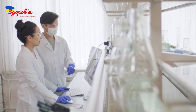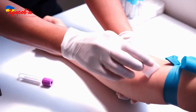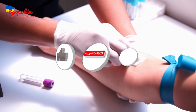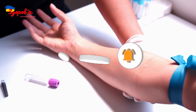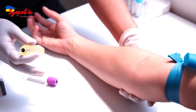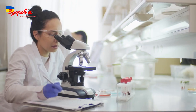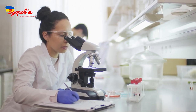To perform the test, approximately 40 milliliters of blood is taken from a vein. For prostate, kidney, or bladder cancer, 200 milliliters of urine is also required. If necessary, cerebrospinal fluid or ascites fluid may be tested. The test can also be performed using tumor tissue obtained by biopsy and fixed in a paraffin block.